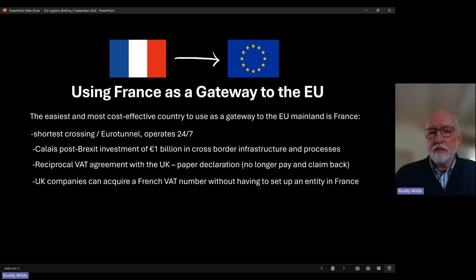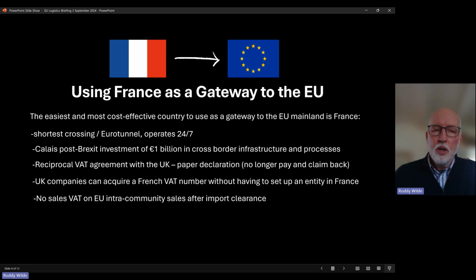Also, UK companies can now acquire a French VAT number without having to set up a company in France. So that, as you will see later in the briefing, is an important element when it comes to exporting DDP into the EU. Once the goods are in France and cleared customs, there's no sales VAT on any sale to a customer in another EU country that's delivered to after clearance in France. So that is also an important point. And also there shouldn't be any duty on our dairy products, assuming that the origin is GB or UK.